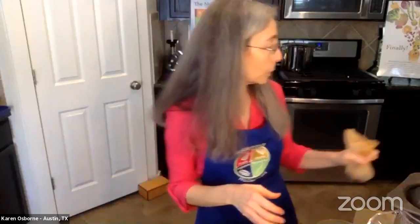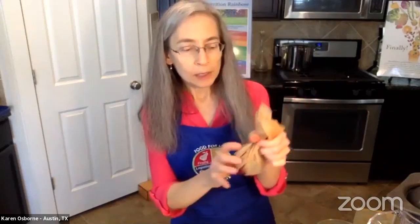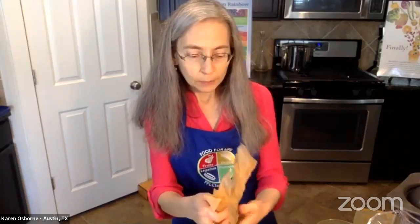So then I roast everything. It depends on how small your dice is. The smaller you dice the sweet potatoes, the quicker they're going to get done. So you might want to put the beets on a separate cookie sheet because you might need to take the sweet potatoes out first. But just going to roast them for about an hour. Just keep checking. And then when the beets are done, just keep it wrapped up for at least 15 minutes until it's cool enough that you can handle it. So what you're looking for is the beet to be a little bit soft. And then you can unwrap it.